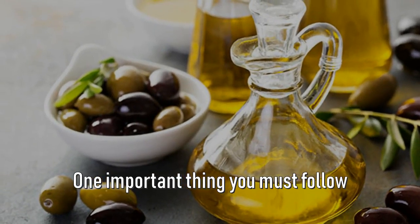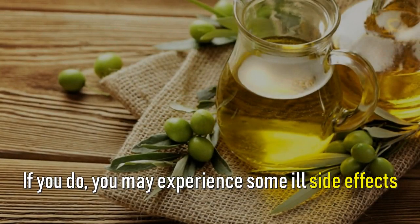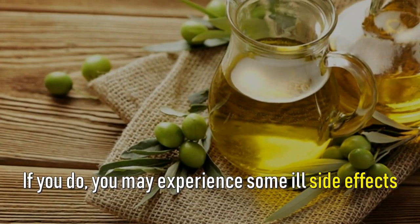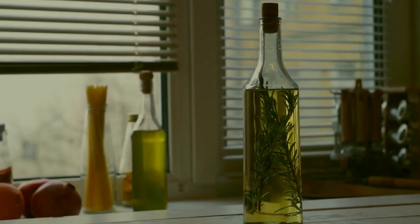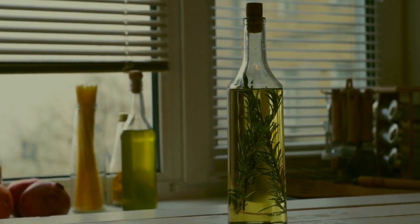Finally, one important thing you must follow. Do not take more than 1 spoonful of this mixture per day. If you do, you may experience some ill side effects. I hope you got all the information regarding the consumption of lemon juice and olive oil mixture.